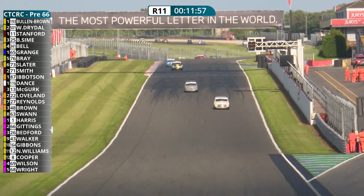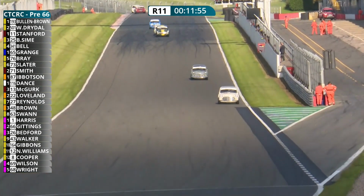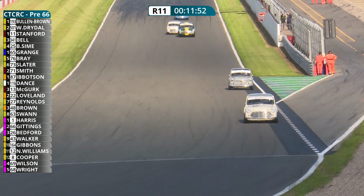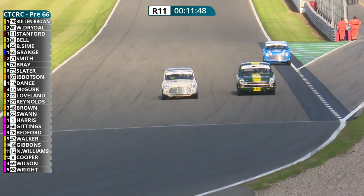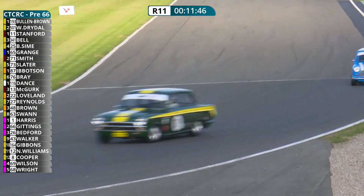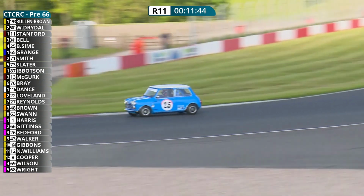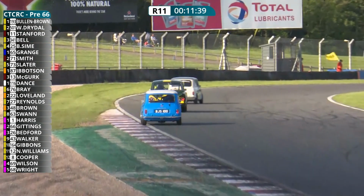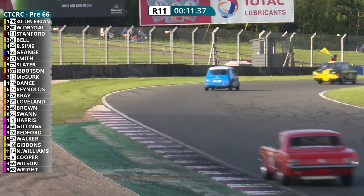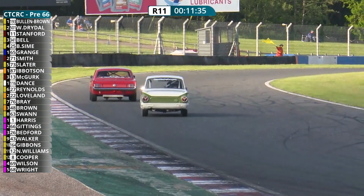So it's Phil Bullen-Brown who leads. Deardale in 2nd. Stanford in 3rd. It's gonna be Joe Ferguson in 3rd at the moment. Here he comes. Down the inside. Into 3rd. 1 and a bit laps and he's up into 3rd position. That's absolutely superb. 23 places in 1 lap. I don't know how he's done that.